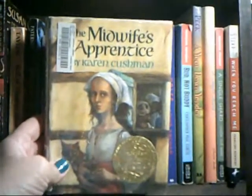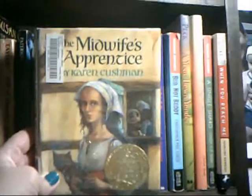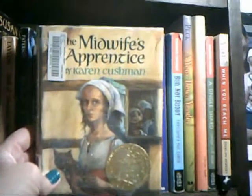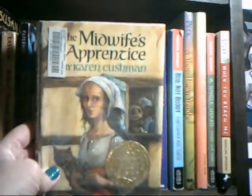I had read this before, and this one's kind of harsh. It's not my favorite. It's not a bad story, but I kind of question whether it's completely appropriate for middle grade. I don't know. But it's definitely a good story.